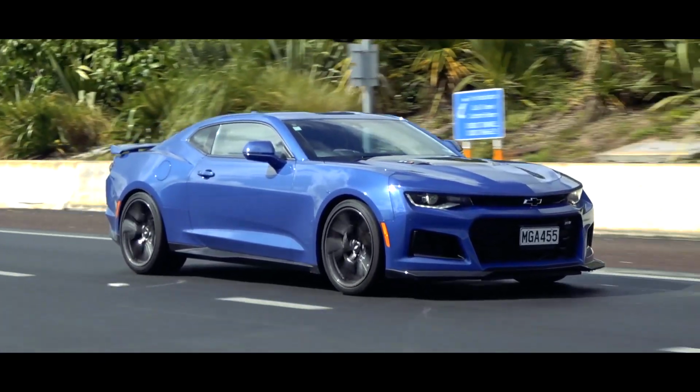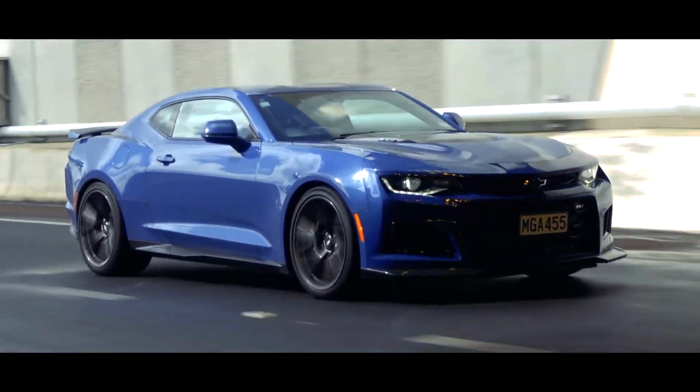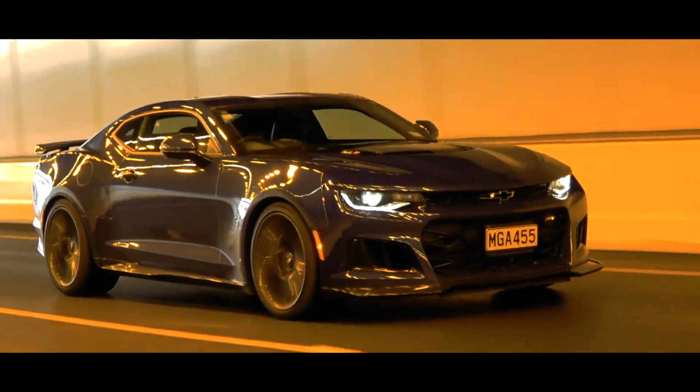But I think the thing with that magnetic ride control, and this is again serious motoring journalism, is that it's one of those things that you don't really appreciate until you don't have it. Like the ride in this, when you're in touring mode, is very nice. It's very comfortable. It's very comfortable for what it is. It's time for V8 in a tunnel.